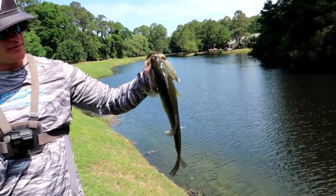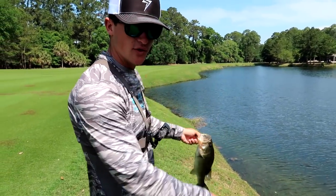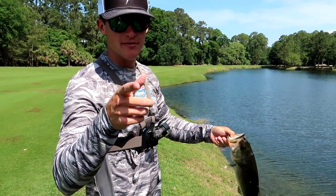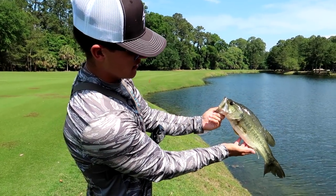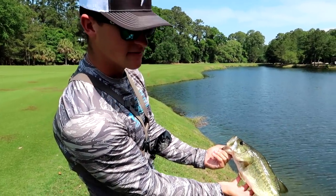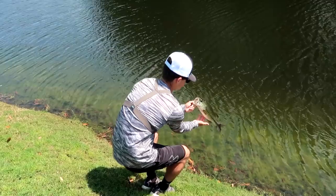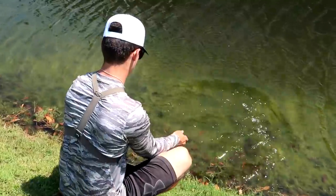You know, earlier, before I went back and picked up this crawl, we were walking down this bank and I was like, all right, that little grass patch. I didn't get a bite about 5 or 10 minutes ago, but I just came back and caught that guy right off of that patch. Made sense. He's a fat one too. That's a 2-pounder. Nice. Thank you for biting, buddy.